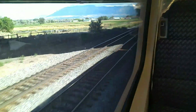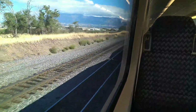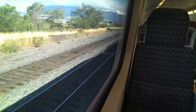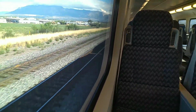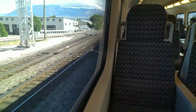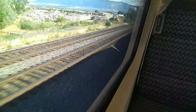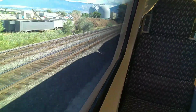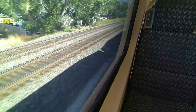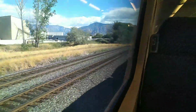Ogden Central is up next. Here we go. Got some speed. Whoop, well, bouncy. Bouncy.